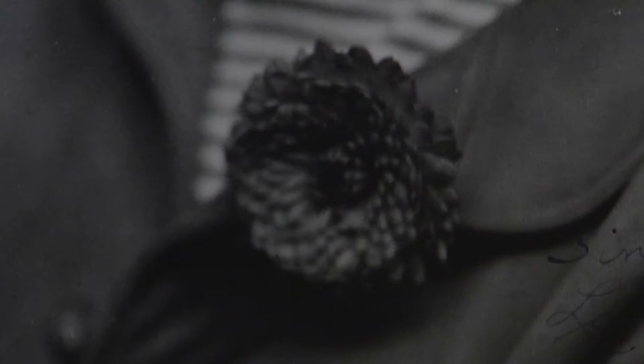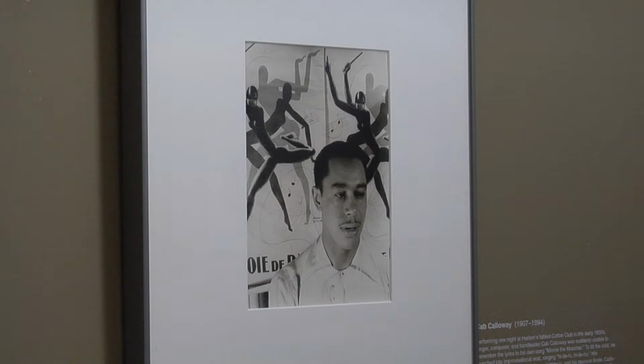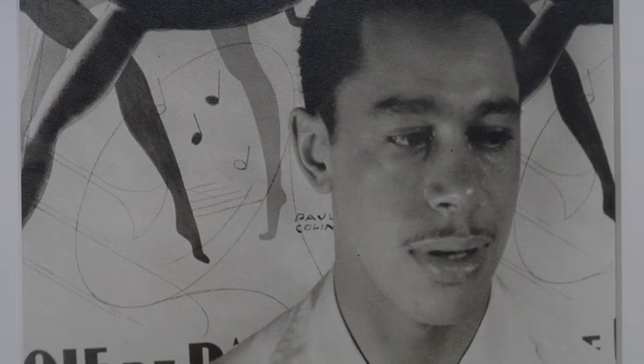And we have a photograph of Langston Hughes, the great poet of the Harlem Renaissance, by famed photographer Edward Weston. And we also have a photograph of Cab Calloway, who was active in Harlem at the time with his music. So the show just builds into the 20th century in this fashion.